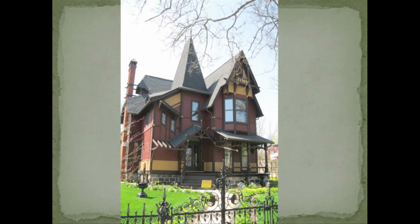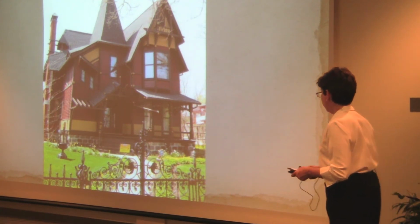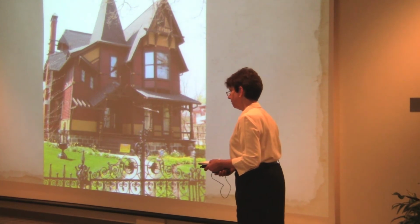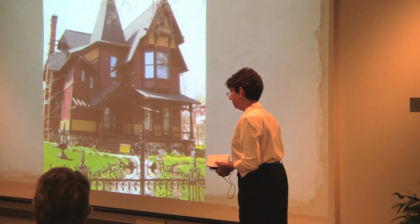Oh, and then we have this house, the Chapel Stewart house, which I must say is currently on the market. I didn't get the for sale sign in the corner. The Chapel Stewart house is 1880. Yes? That's the one where one of the local citizens looked at it and proclaimed they killed the wrong architect.